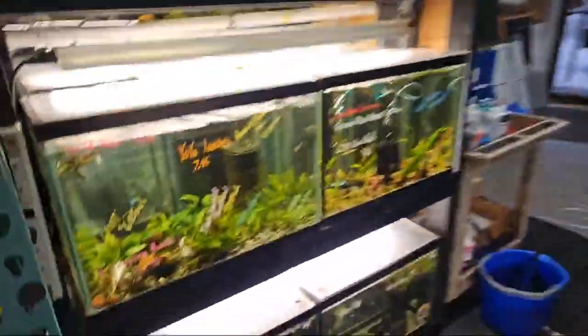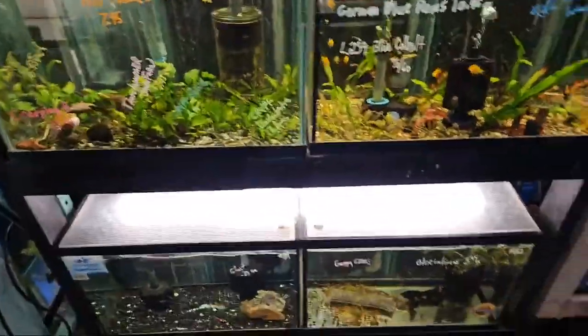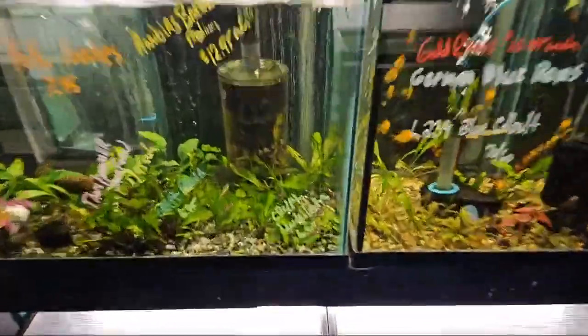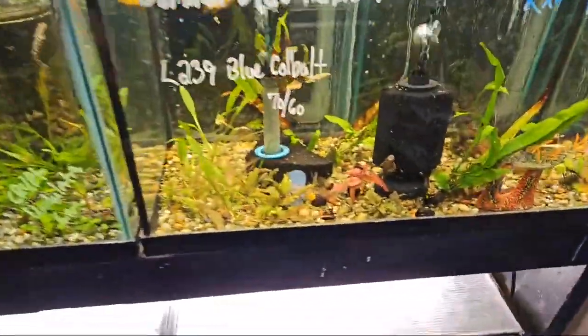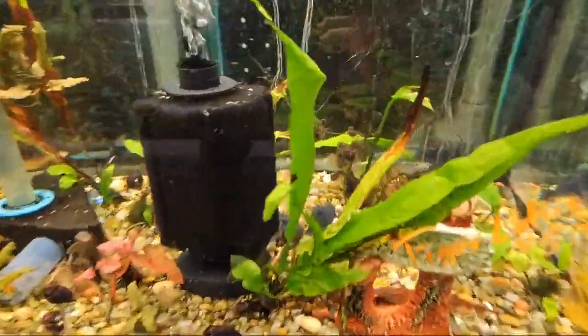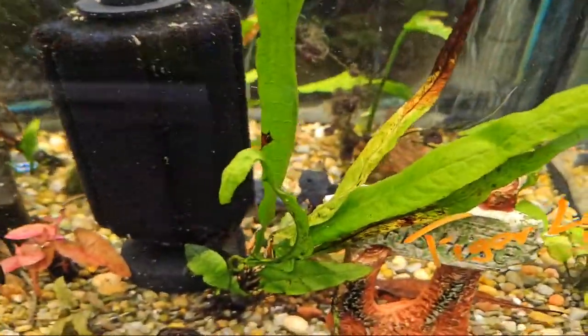If you're local, it's been a while, but I'm doing a pre-bag sale. Some fish. There's going to be some free fish. Oh, there's the blue Panax. There's 3 of them. That's a cool pleco.